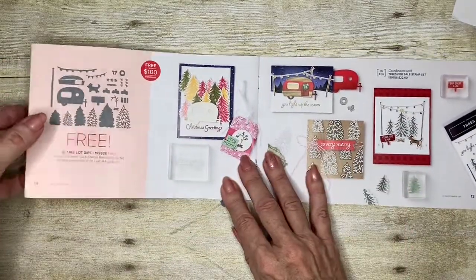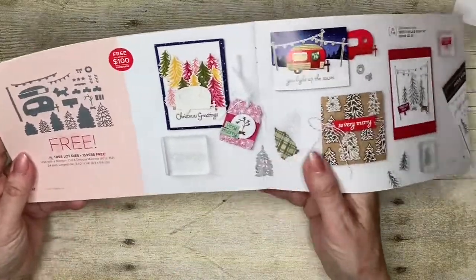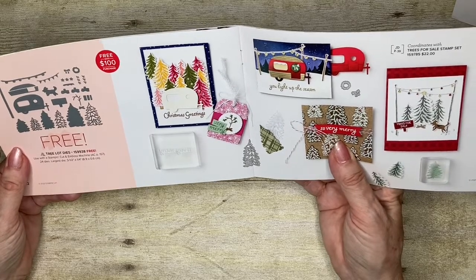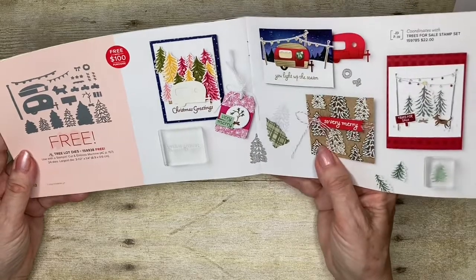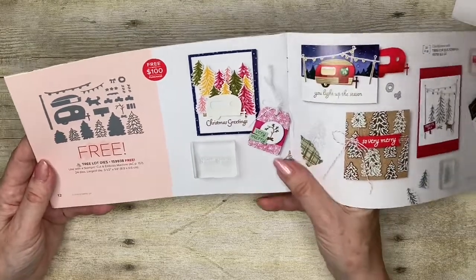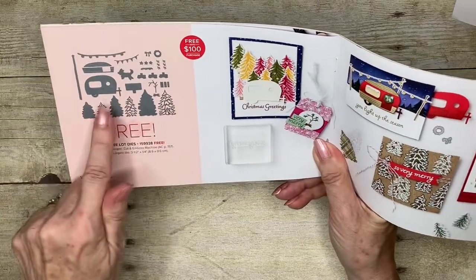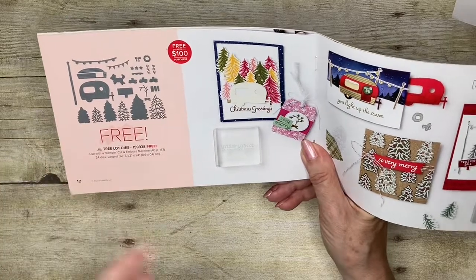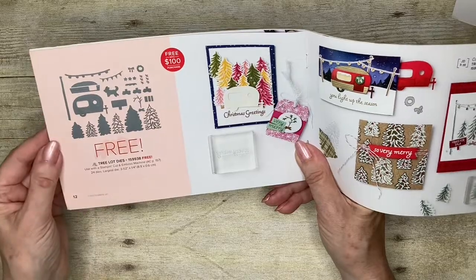Then another one that I don't currently have are these Tree Lot dies. Now this coordinates with one of the stamp sets that's coming in the Holiday Mini that also launches today, and I'll be sharing some of those with you shortly. So this is a set of dies with caravans and trees. There's a little dog, there's a wreath. It's just a super duper set of dies.